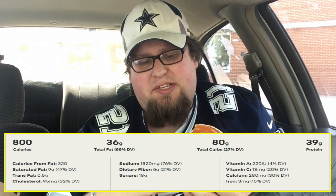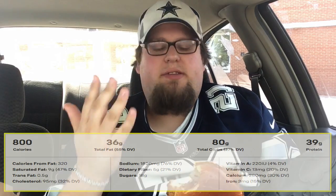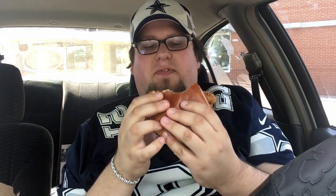First impression is, where the barbecue sauce at though? I tasted the bacon, tasted the chicken, the cheese, the onions. I didn't taste any barbecue sauce. I think they skimped out on the barbecue sauce on the sandwich. So let's try it again. I'm squeezing it to get more barbecue sauce towards the front. So let's do one more bite.